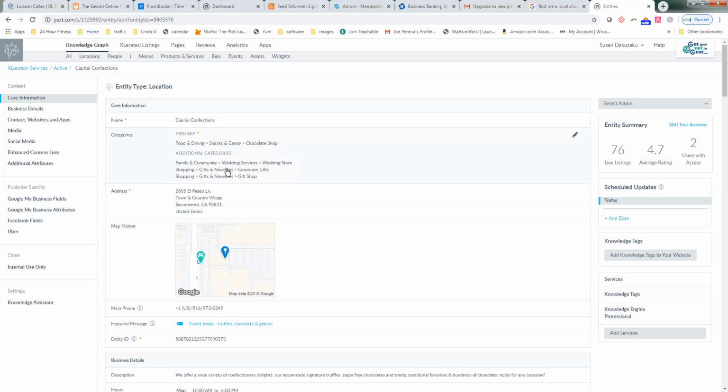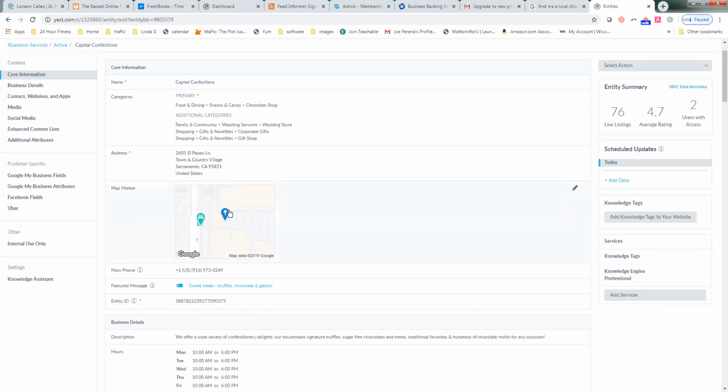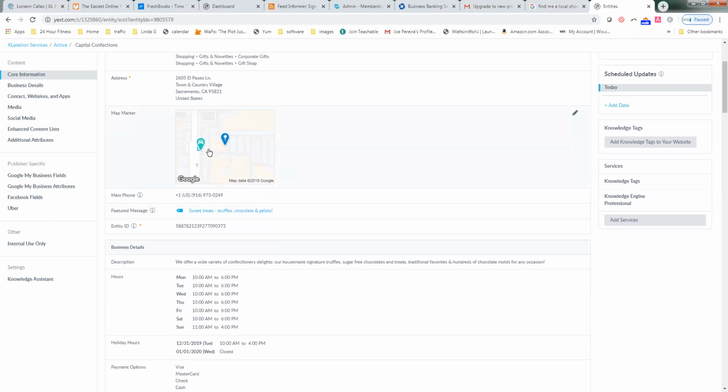We select the categories, and this may be more than one for any business. These are the business categories that the search engines use. Address is important in the map, and this might also indicate where they can access the location. This is in a shopping mall, so showing them the easiest point of access is good.